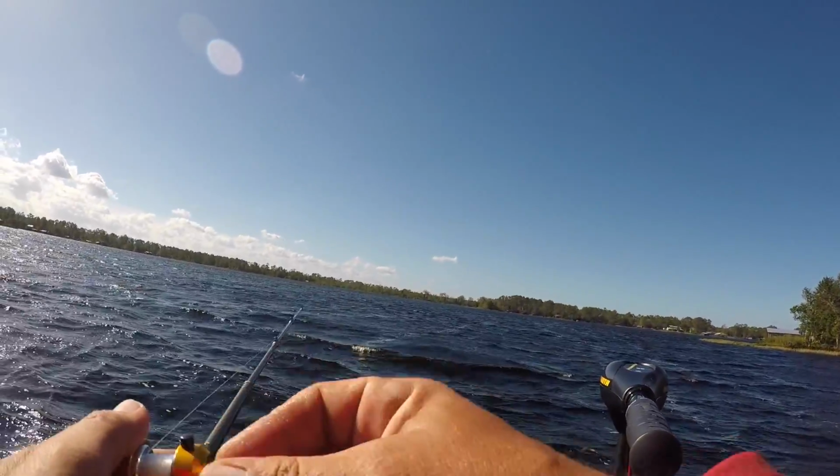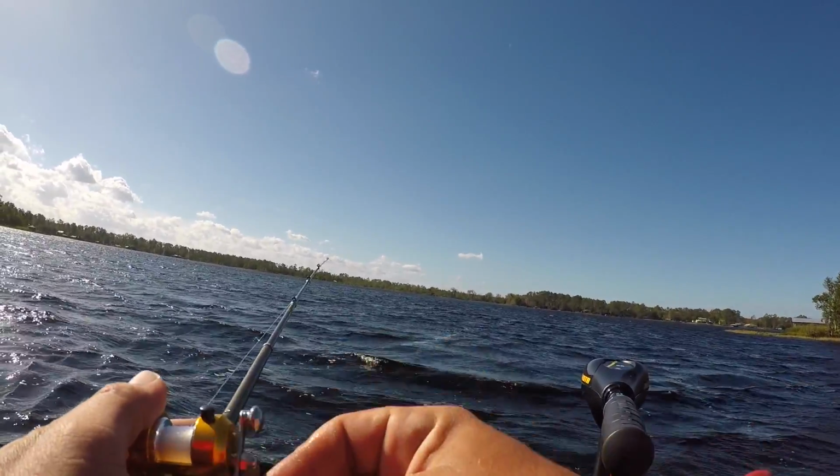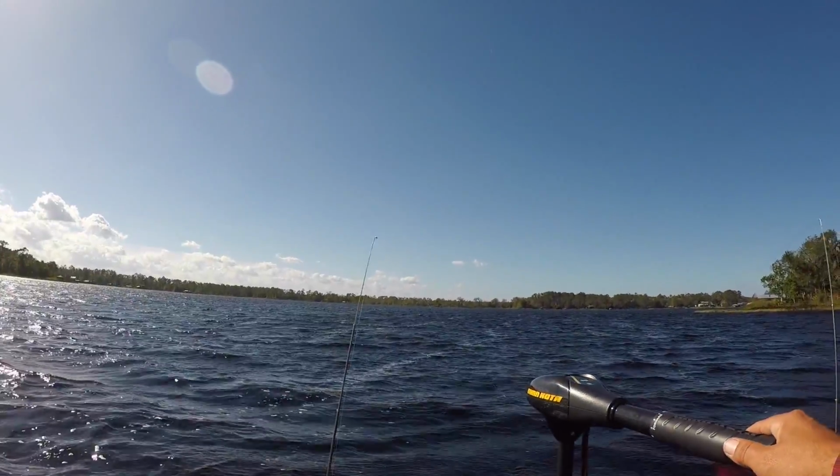Just letting the line out. Again, I have no idea how fast, how deep, what I'm supposed to be doing here. That's it. We got 2 rods in the water. Let's start trolling.